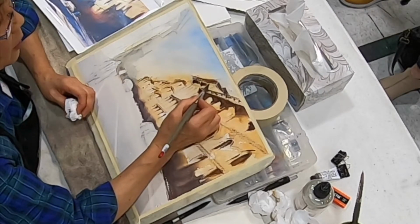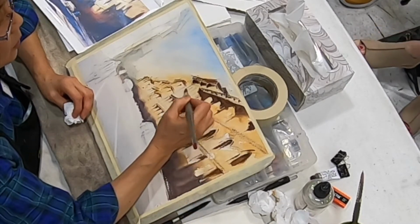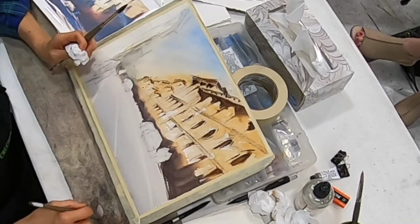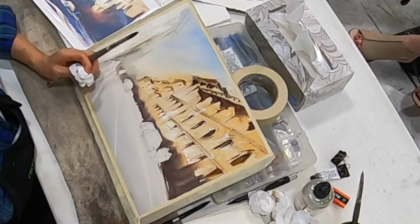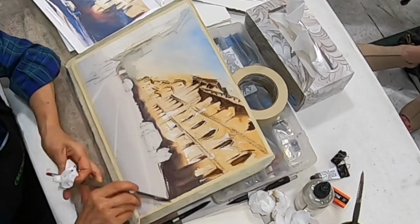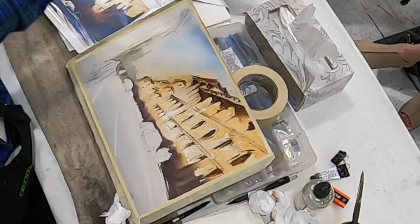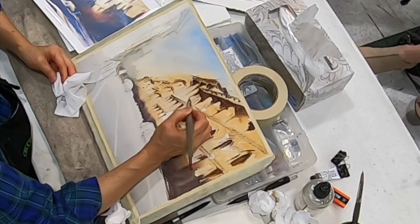There's some dark underneath the roof line. And I just pull this dark downward. I want this part to be soft. I can just put that water and just let it mess itself up. So it's lousy.